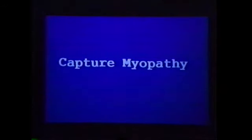Capture myopathy. Most marine mammals are taught to be handled and everything else. However, if they're not, if during the capture process they're struggling, the animals may be deficient in vitamin E, and capture myopathy can occur. We all know what the histological lesions of that look like, typical contraction band development. It can be a serious problem in an animal that struggles. Just another photo of capture myopathy.